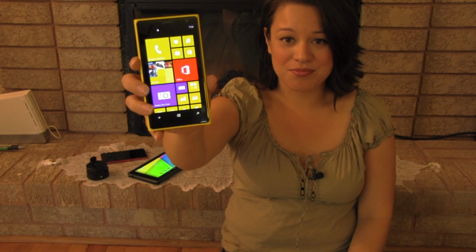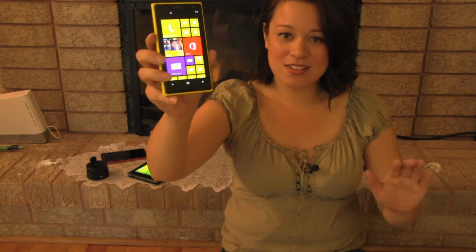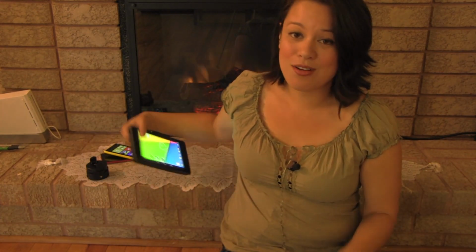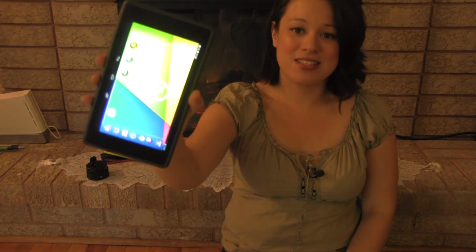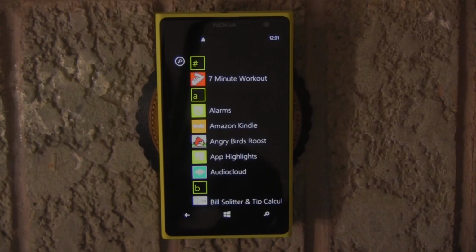on to Windows Phone? So I'm going to show you how to set up my device and what exactly I've done to make this a usable transition for me. But I am going to admit right now that at night, my Nexus 7 tablet usage does go up. So let's see what I've done to my device.